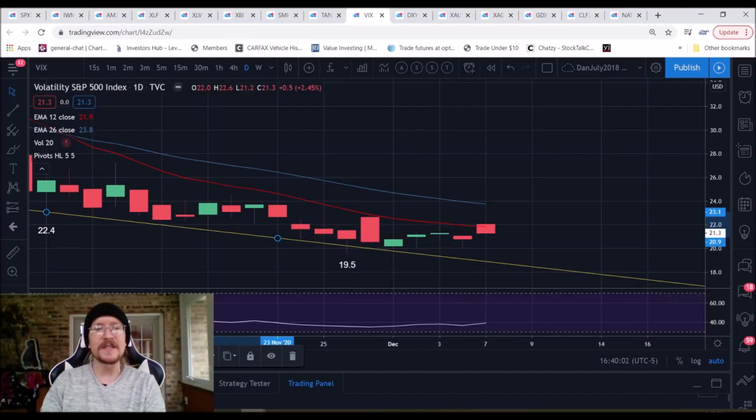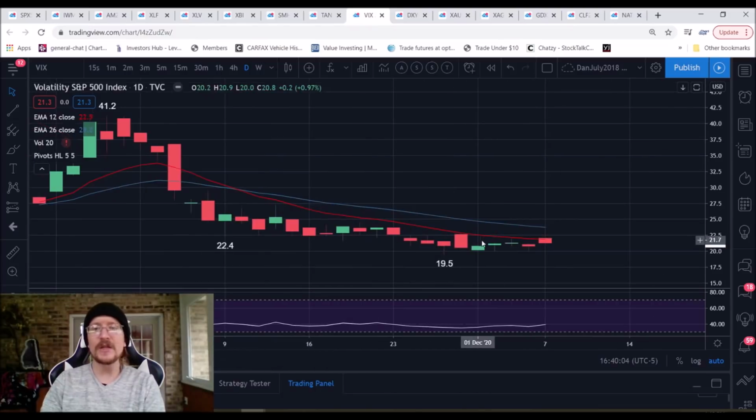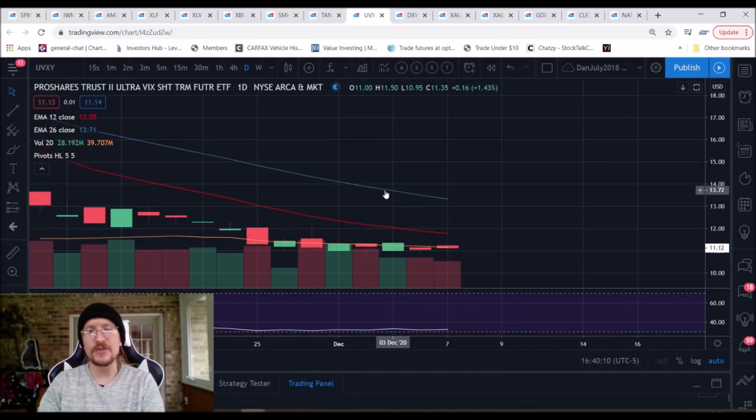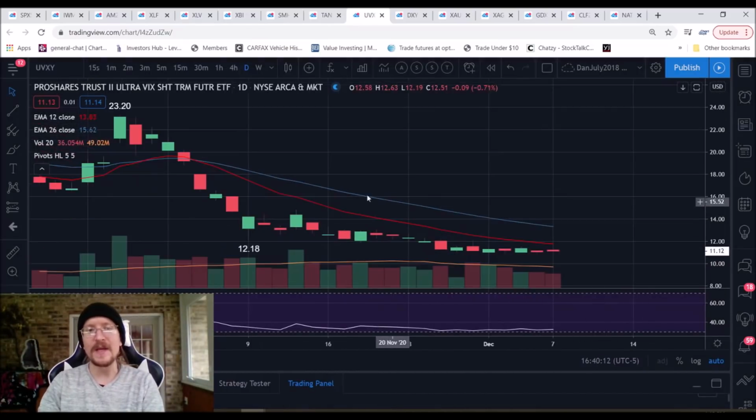rejecting from daily EMA resistance. And essentially, it looks like we're seeing some hedging going on in the volatility index as people establish some positions with the market extremely strong. UVXY just sideways. So pretty much going from a steady downtrend to now just sideways as we see a bit of hedging going on.